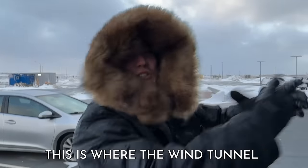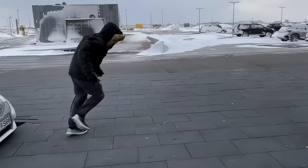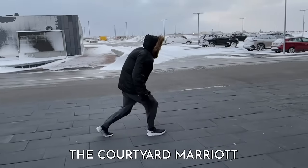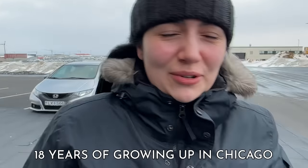All right, so I'm trying to get a shot in the front of the Courtyard Marriott that we're staying at. This is where the wind tunnel really starts. This is us just trying to walk outside right next to the Courtyard Marriott. So unfortunately, the penis museum was just not in the cards. 18 years of growing up in Chicago could not have.